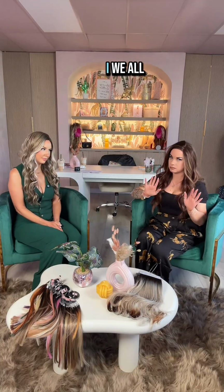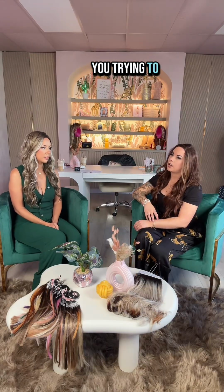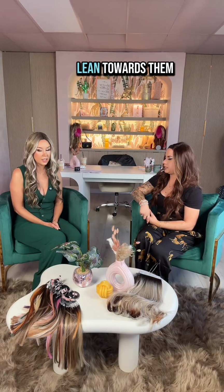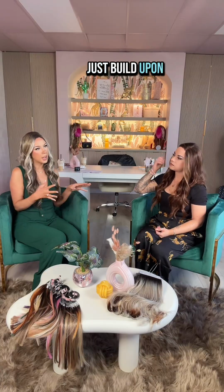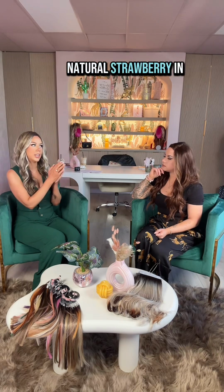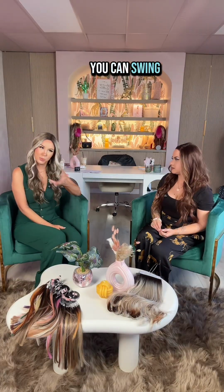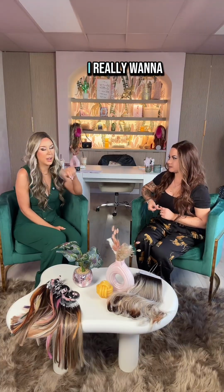Because we all know I love Chelsey's coppers, but how are you trying to evolve those colors so people really lean towards them? Yeah, I think a lot of people want strawberry blonde, and I want to build upon that a little bit more because I've gone a very literal strawberry blonde, but that new natural strawberry in the Ashton or the Elise is so good. You can swing to the Nickelodeon orange or you can be a blonde with a dusting. So I really want to work on that.